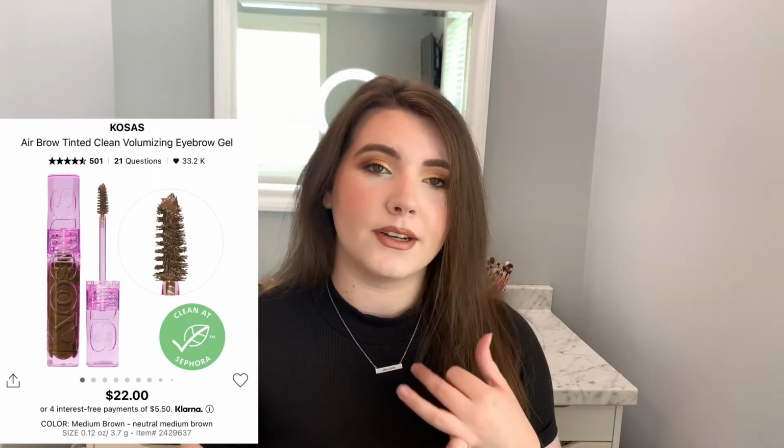I haven't tried the clear one. I've tried this and the brow pencil. And I do like the brow pencil, but I'm not very picky with brow pencils. As long as it's not too creamy and slipping and sliding all over the place, then I'm gonna like it and I'll make it work. But I really love the Airbrush.